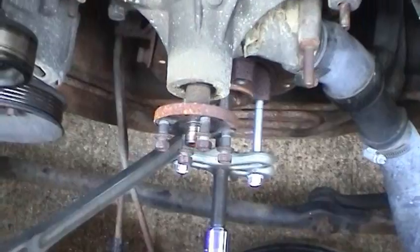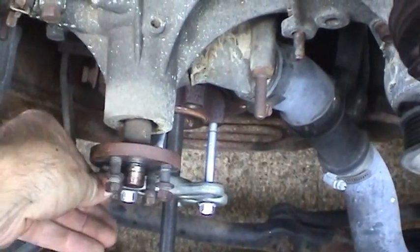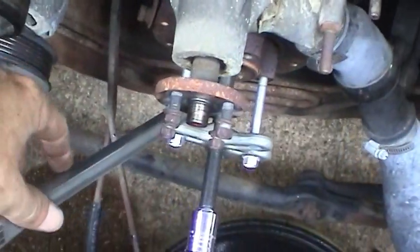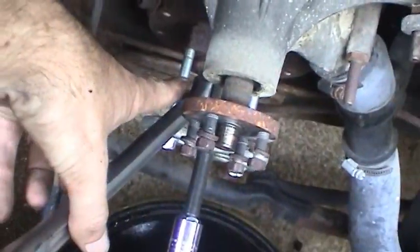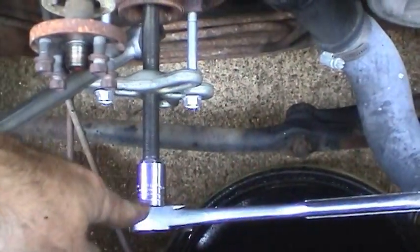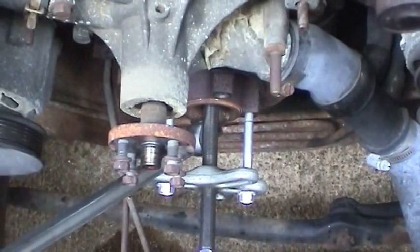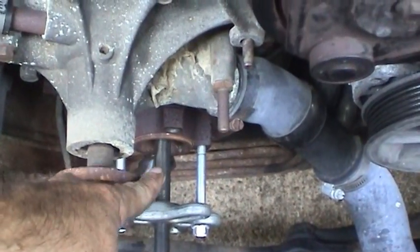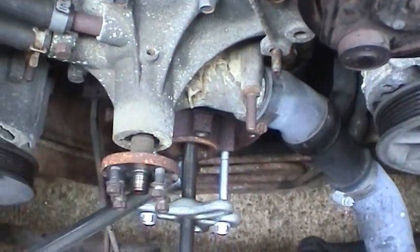And because the engine's going to want to rotate, just like with the cooling fan, you're going to have to find some kind of way to block this. I'm using a breaker bar to stop the engine from rotating. And then you just go ahead and turn your wrench clockwise to back the vibration damper off. The large bolt on the crankshaft snout is a right-hand thread, so it just comes off counterclockwise.